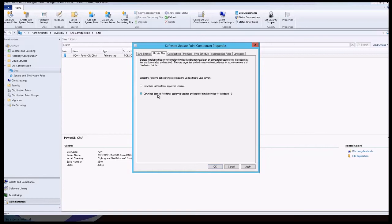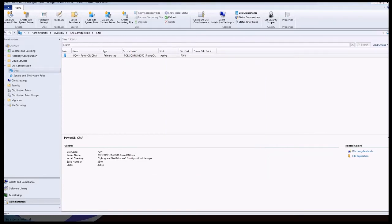The option here is "Download full files and Express update files for Windows 10." Bear in mind that is only for Windows 10. By default, that's not enabled. And then if we go into the client settings to configure the Config Manager agents, we need to enable some settings there as well.